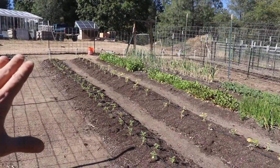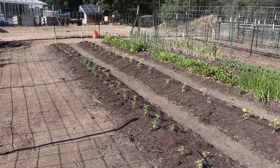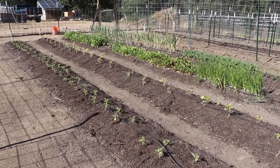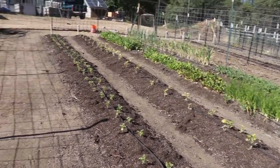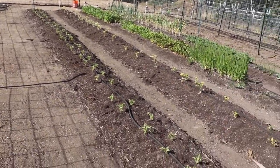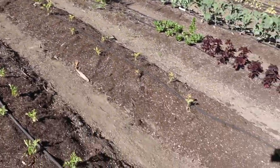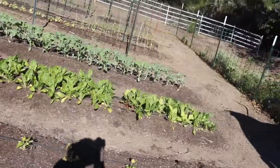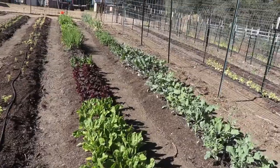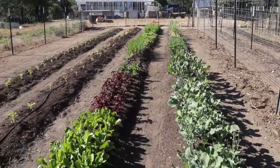I've got this row here that is nothing but watermelon, and we've got 3 different kinds of watermelon. Orange tenderflesh, strawberry watermelon, and your typical, I forget what it's called, the typical red watermelon. We've got some sugar baby pumpkins and jack-o'-lanterns over here in the second row. We get to this third row over here, it's kind of a collage of things. I've got some chard and amaranth, spinach, radishes for days. We've been eating radishes like crazy.